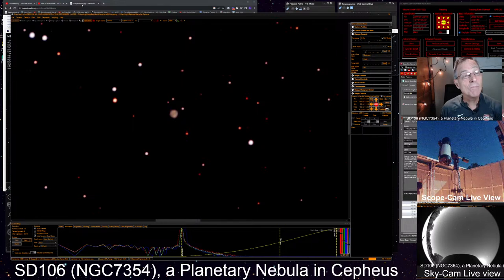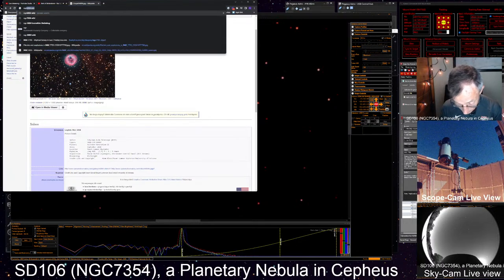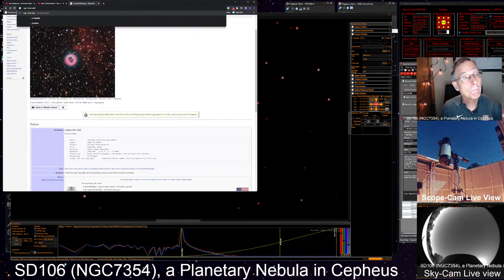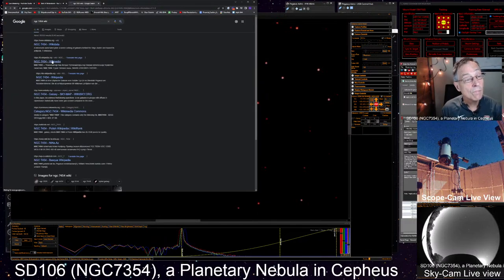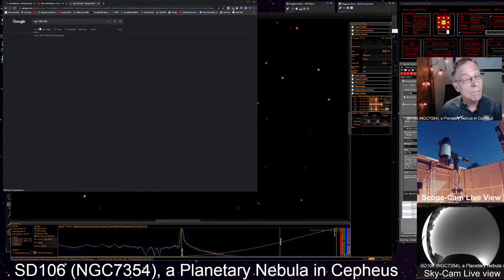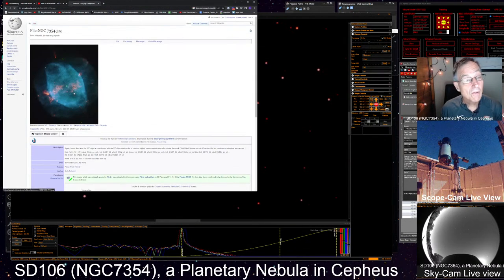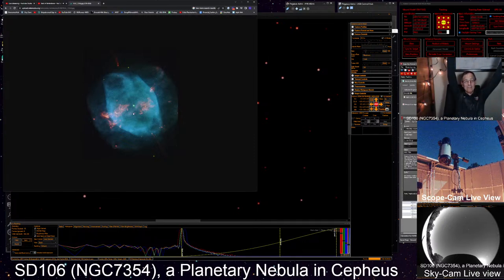Okay, let's go look at this, NGC 7354. Oh my goodness. You know what we're seeing? We're seeing those hydrogen clouds in front of it. That's what we were identifying as that equatorial band. Isn't that wild? Boy, I can see, Stu, why you wanted to see more blue.